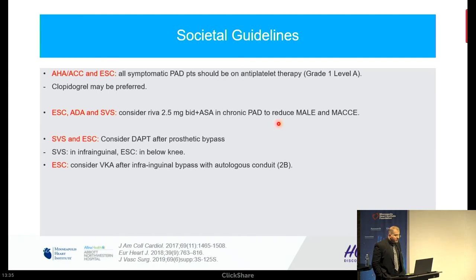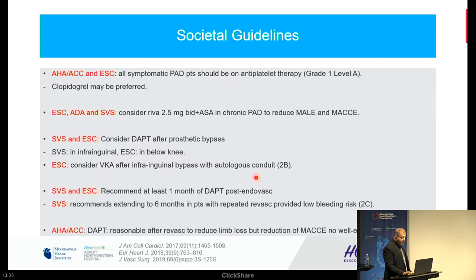And how about after open revascularization? The Society for Vascular Surgery and European Society of Cardiology consider DAPT after prosthetic bypass. Remember, DAPT after prosthetic bypass is based on the CASPAR trial for below-knee open revascularization, and that's why the ESC says below knee. The European Society of Cardiology says to consider a vitamin K antagonist after infrainguinal bypass for vein graft, and that's based on the Dutch trial.